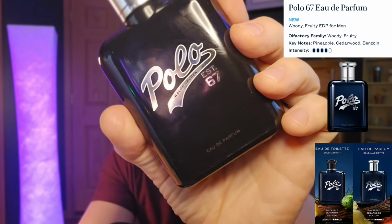It's pretty similar to what Polo does in the whole line, like you went from the blue to the red, from the EDT to the EDP. It's the exact same thing they've done here. Increased oil concentration and darken it up a little bit. It's going to give you better performance almost all the time when you move up from an EDT to an EDP, especially in longevity. Not necessarily in projection and sillage. Sometimes it does, sometimes it really doesn't, but in general it's going to give you longer lasting and better performance that way.